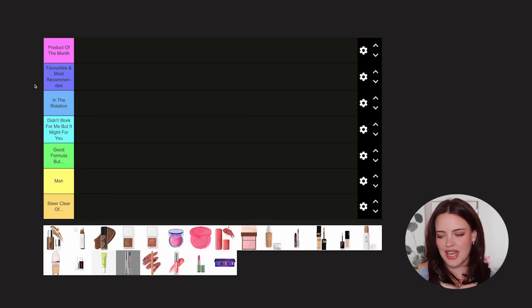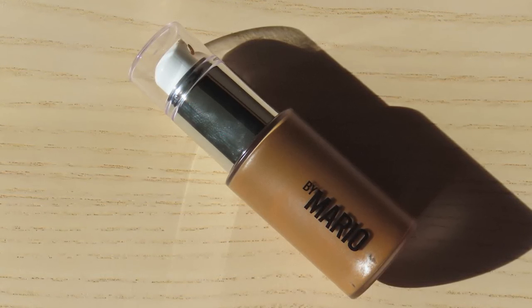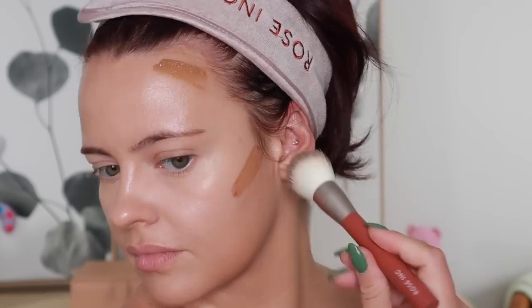So the first product we have up on the sorting block is the new Makeup by Mario Softsculpt Bronzing and Shaping Serum. I was so excited about this product because we all know how obsessed I am with the Transforming Skin Enhancer. I just could not wait for a liquid version. And for the most part, it is, but it also isn't. The color isn't as good as the enhancer.